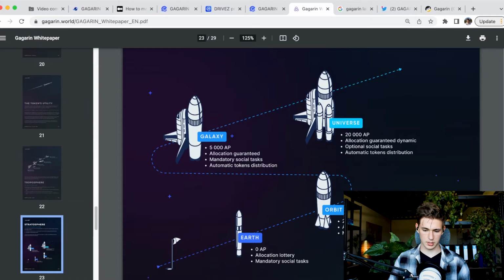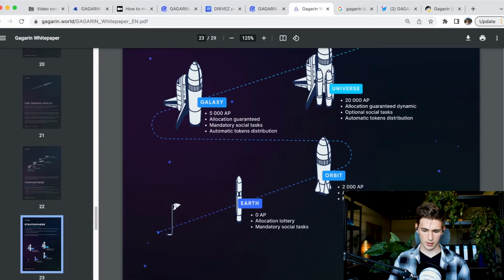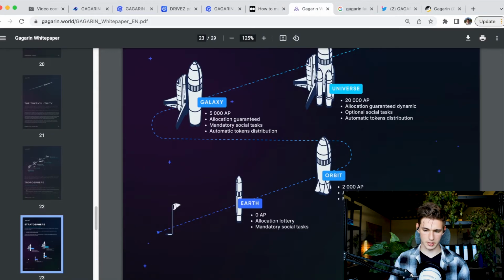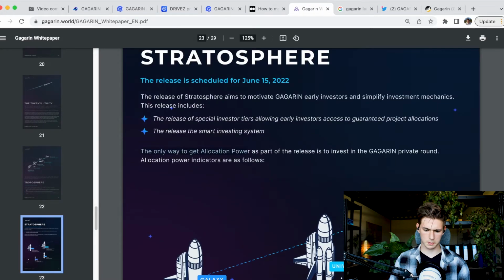Well, look at this. So these are the tiers. You see here Orbit. So they did change a little bit from what I read over here. So here they said Earth 2000 GGR. This happened to be, well, actually this is AP. So the only way to get allocation power as part of the release is to invest in the Gagarin private round. Allocation power indicators are as follows.